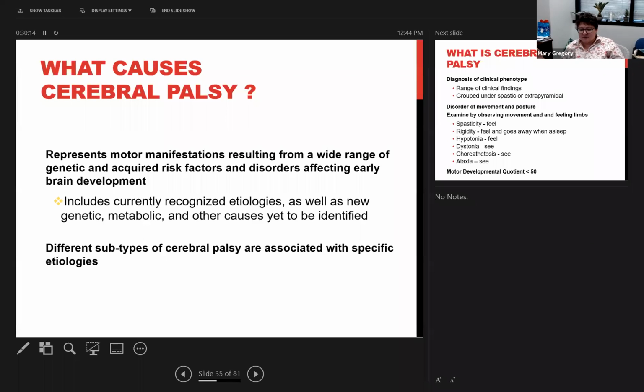There are very many things that can cause this. There are genetic causes for cerebral palsy. There are specific injuries like HIE, bleeds that can cause it, metabolic diseases. Sometimes it isn't clear why a child has cerebral palsy.